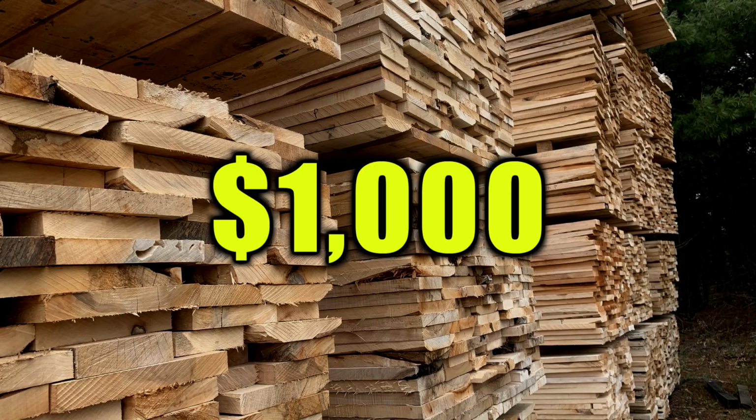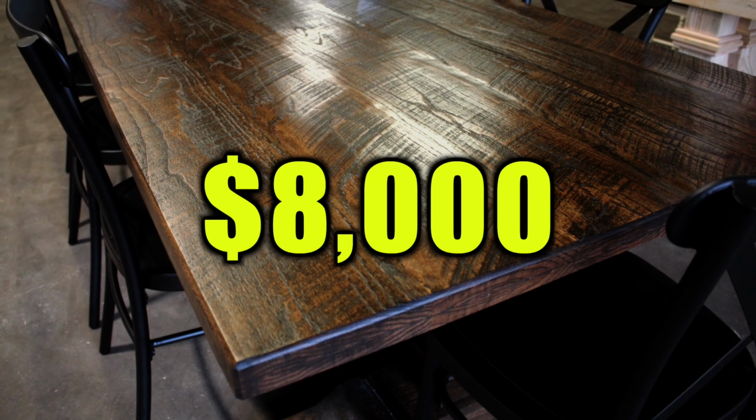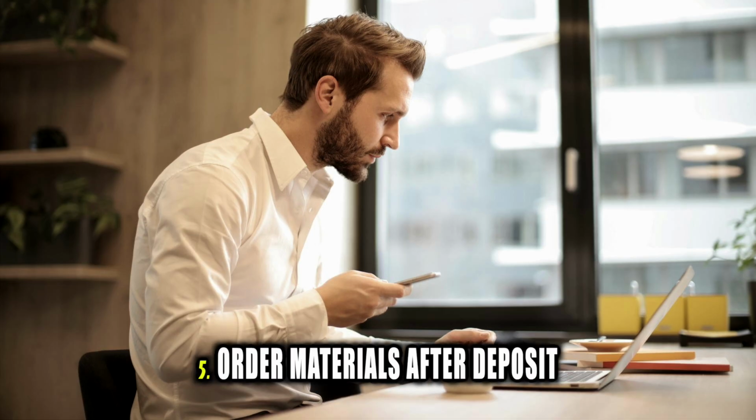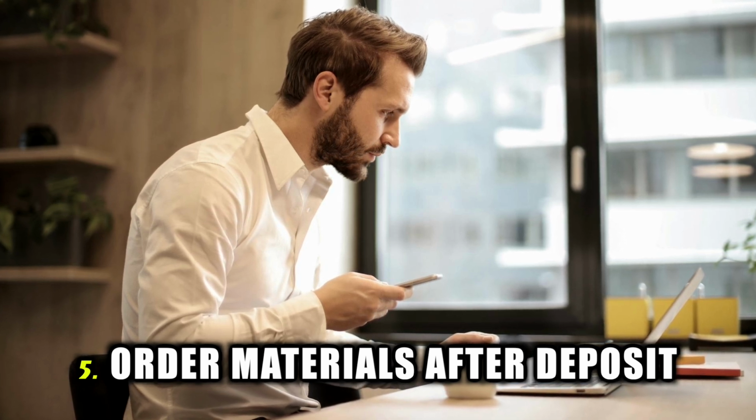Let's say you order $1,000 worth of lumber. Well, you could build $8,000 worth of furniture with that $1,000 worth of lumber and then pay that $1,000 30 days later after you've collected the $8,000 in cash. So these little strategic plays allow you to delay payments and maximize your cash flow, okay? That's number 4. Number 5, now this one is a matter of discipline, but it's huge, is to order materials for your orders as soon as you get your deposits, okay?